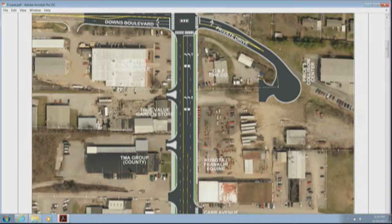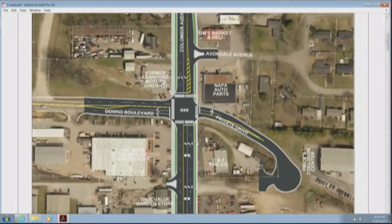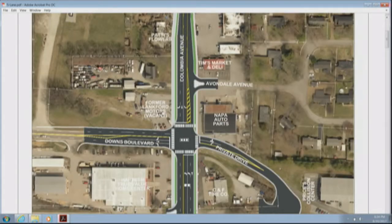They'd have another primary access point onto Downs Boulevard, which we'd have to sit down with them and look at how that works as we move forward. As we continue to head farther north on the east, you have the Napa Auto Parts. Again, we would look to relocate their access from the main line or Columbia Avenue off of that private drive or the public drive there where we're proposing to do the cul-de-sac, and they'd have access onto Avondale Avenue.